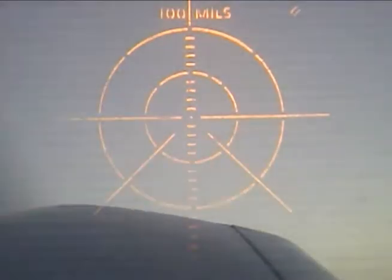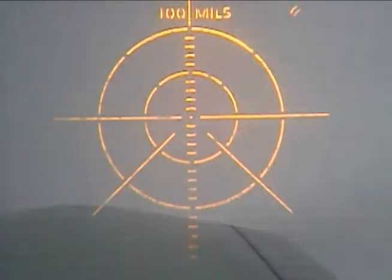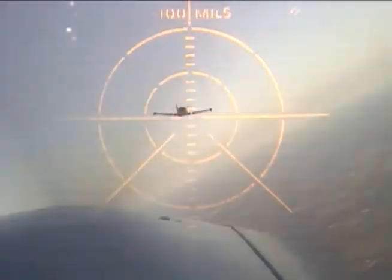Okay, give me a little left bank and start pulling. Now right bank, right bank, right bank. Pull towards him. Left bank now, quickly left, quick, quick, to match him. And now get your nose on him and squeeze the trigger. Squeeze, squeeze, squeeze. Looking good.